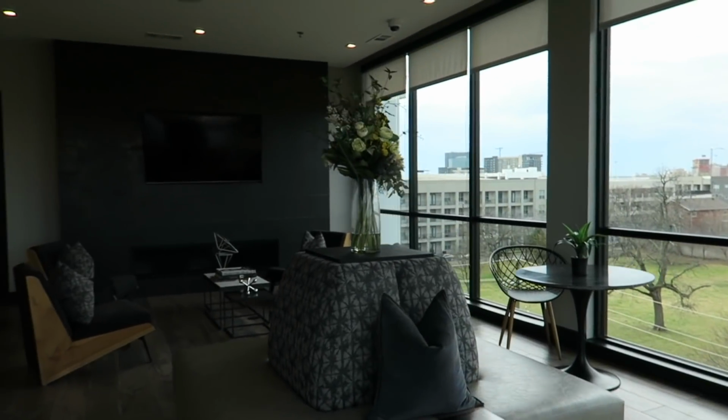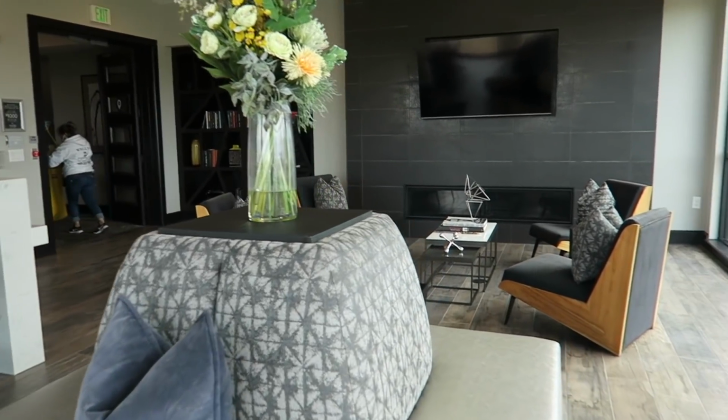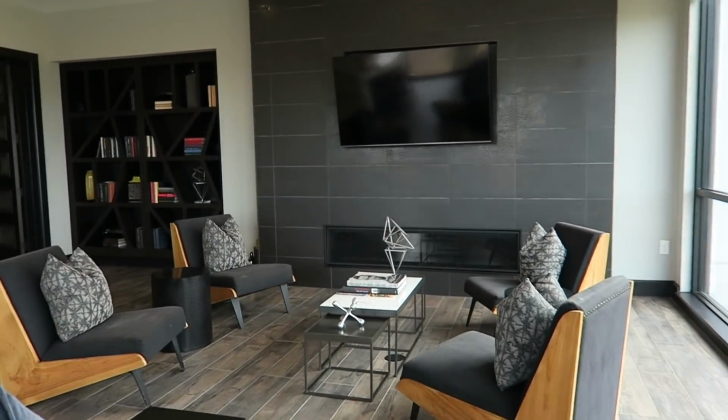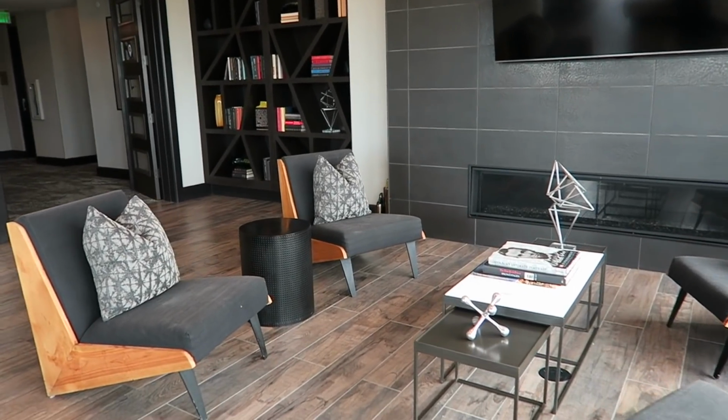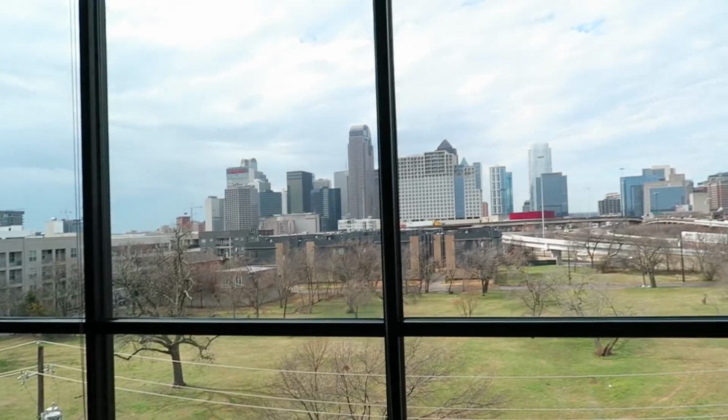Now this room, they really stepped it up a notch, and I love the aesthetic in here. It looks so nice. And the floor to ceiling windows really work here because you get a view of downtown, like a picture perfect view. So this is a great place to just go and chill.